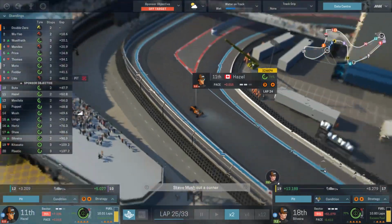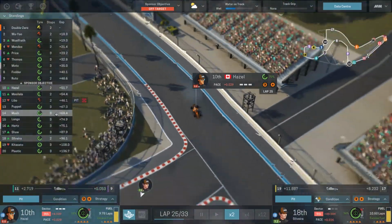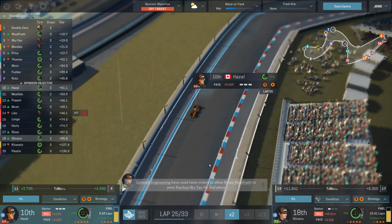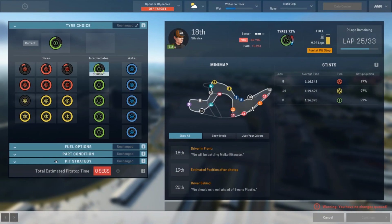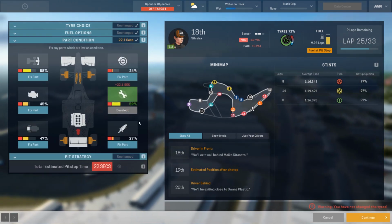Silvera there getting decidedly upbeat at the fact that she made an overtake while someone was in the pits. Hello, what's this? Mush there with some kind of penalty going on, but we shouldn't see that as anything unusual. But something is off with the gear shift for Silvera. Do we bring her in or do we chance it? We'll chance it for now. There's still 8 laps to go. Actually, we'll bring her in. Flipping heck. We won't need any more fuel, but fix the gearbox, will you?